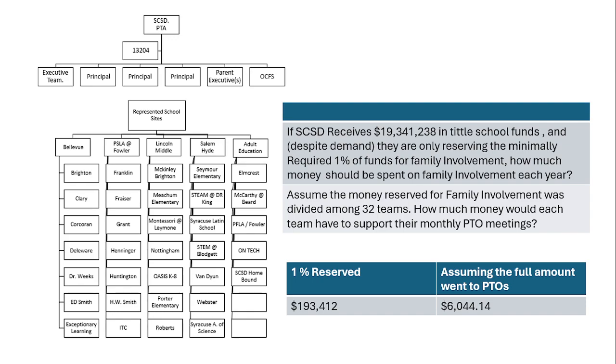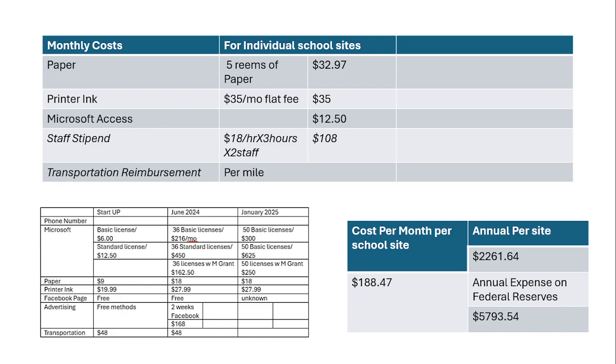Sounds great. Now, in 2024, in such a large system, we need to make sure that each of those different 32 groups are communicating with each other. How do we do that? Not only do they need to communicate with each other, they need to be able to communicate amongst themselves and with the hundreds of parents at their schools. So, what do the costs look like for having a PTO at your school group? Here's an example of what those costs look like.